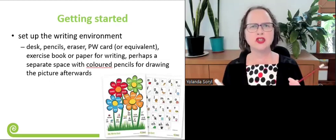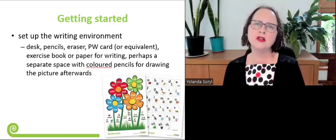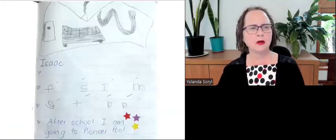But I think children should be allowed to rub out if they make a mistake. I mean, I'm allowed. Why aren't they allowed? What are they going to write on? So some teachers like paper, some like exercise books. I prefer, and you can see here a page from an exercise book of a student.